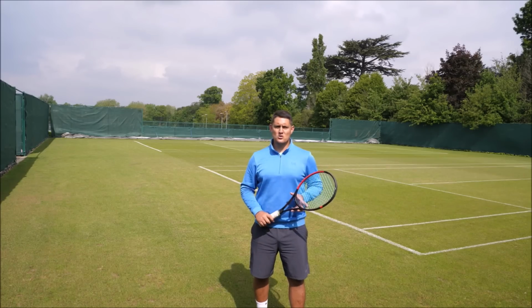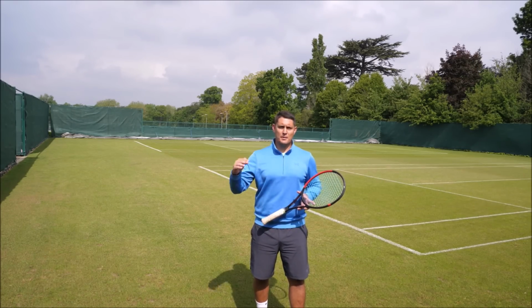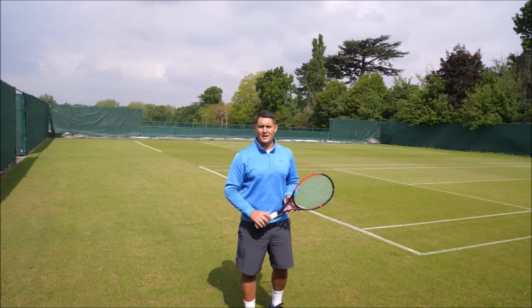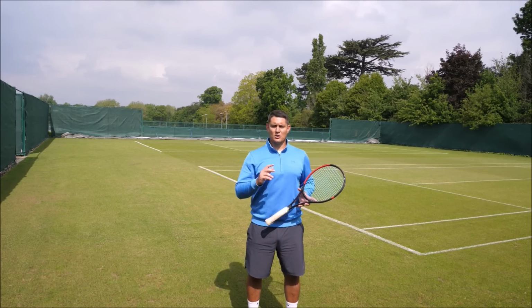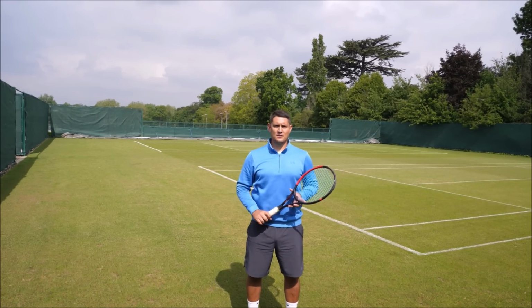So by finding your opponent's weakness, it will give you the option of exploiting that weakness on the bigger points. It doesn't mean that on every single point I'm going to serve into the player's backhand and rally only to their backhand. It means that on the bigger points, the 30-all, the deuces, the break points, I'm going to serve into the forehand possibly, open the court, and then hit into the backhand.